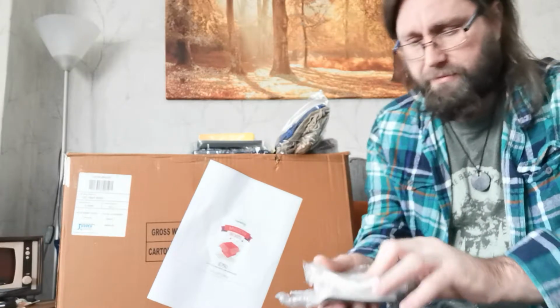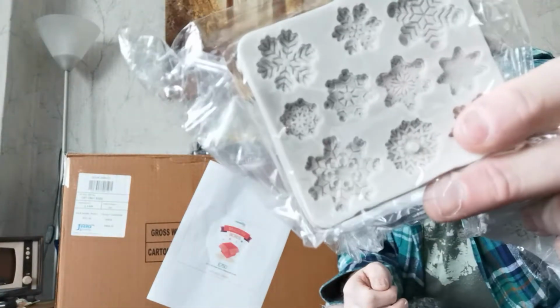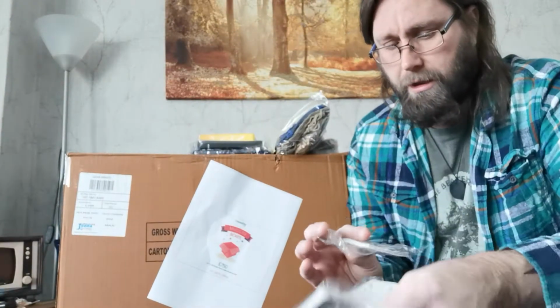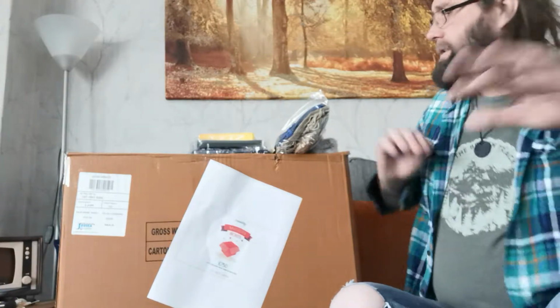Just basic silicone moulds, but they're little Christmas decoration kind of ones. Like that, and I can cast pewter into them, which is quite cool. Just little snowflakes and things. So that was quite cool. That was in there, 7 for £10, £2.49.